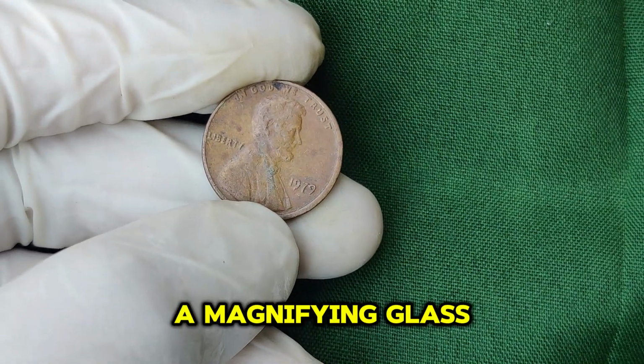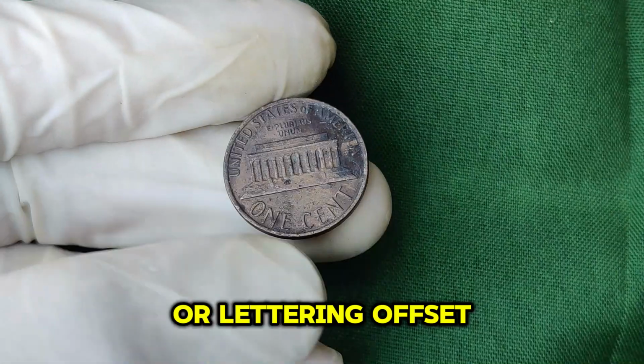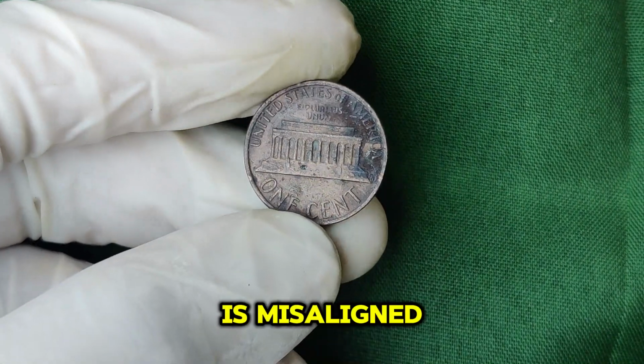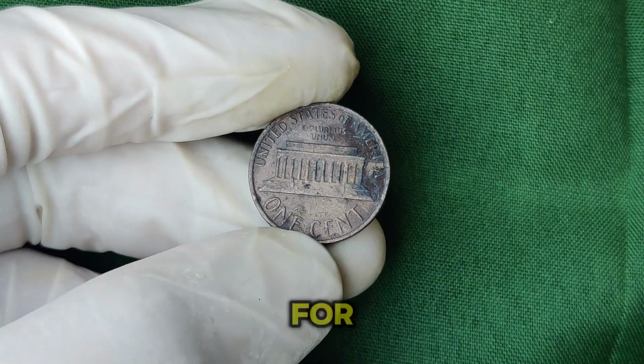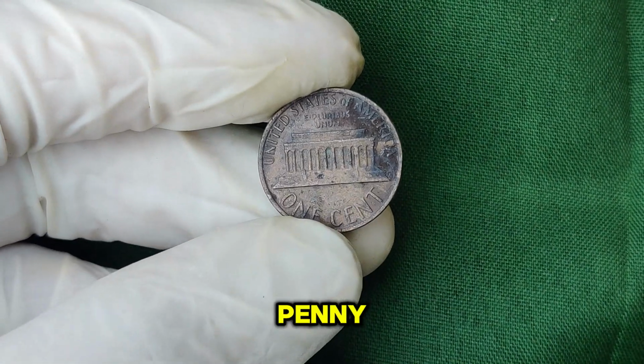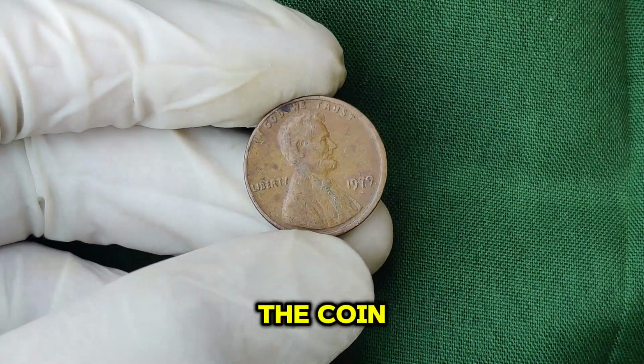Inspect the coin closely for minting errors. You might need a magnifying glass to spot things like doubling on the date or lettering. Off-center strikes, where the design is misaligned, are another major error to watch for. Lastly, assess the condition of the penny. The fewer scratches and signs of wear, the more valuable the coin.